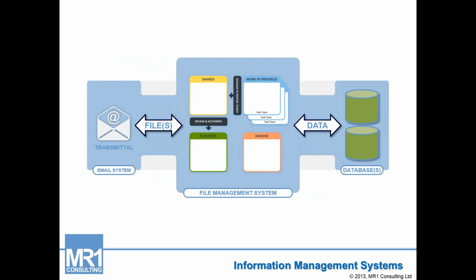If people give instructions in plain language through an email system, you will have no control and no way of tracking it. So you need to make sure that you are in full charge of the project. So it's transmittals, email discussions, the data itself, the databases, right the way from design, right the way through from the brief until handover and delivery. This is an information management system.